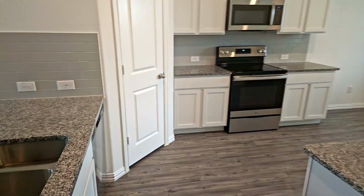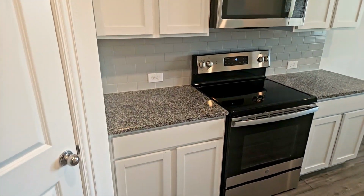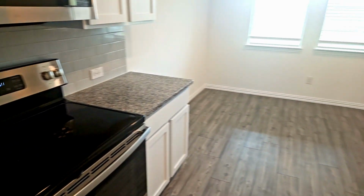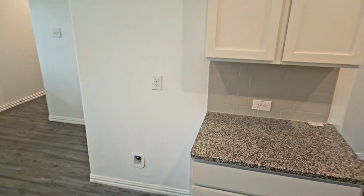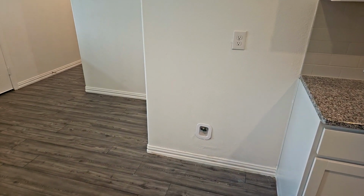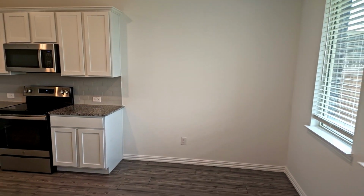Nice little galley type kitchen here. Granite countertops, stainless steel appliances. You can see there's no washer dryer, but the microwave with the oven and the stove on top. It's all electric. You can see there's a little bit more cabinetry over here. Does not go all the way up to the ceilings, but you do have tall ceilings here. There's your fridge connection with your outlet. And it looks like we've got an eat-in dining area here.